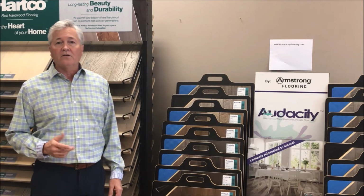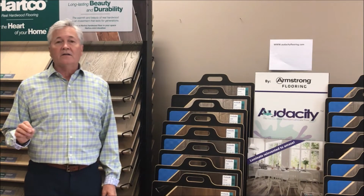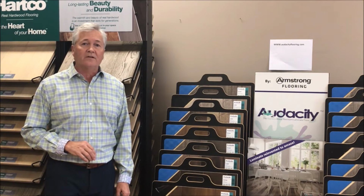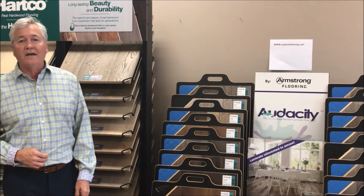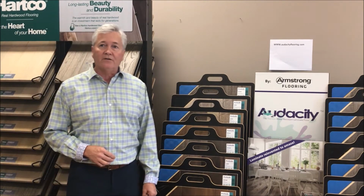Think about nursing homes. T-moldings create trip hazards. No T-moldings can be perfect for a nursing home. So you can use this for any type of commercial application, institutional, and Main Street. It has a 4-sided micro-beveled edge.